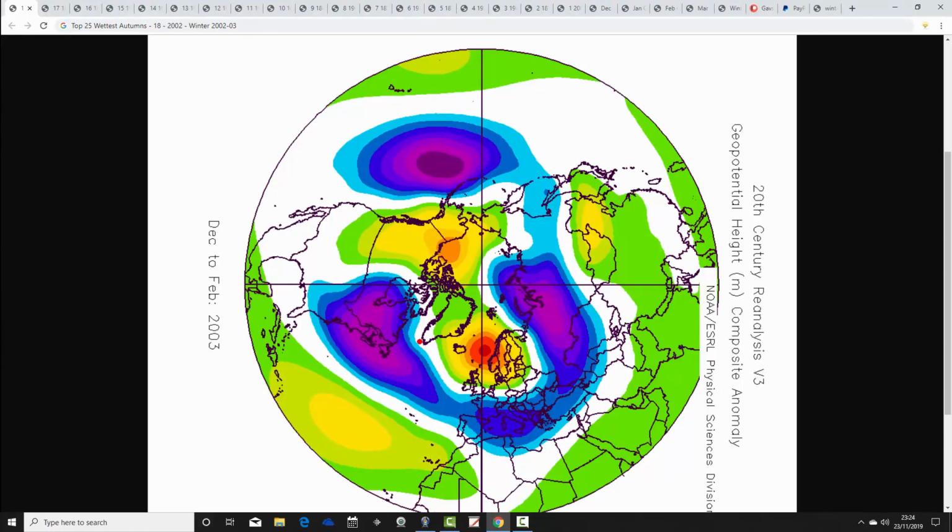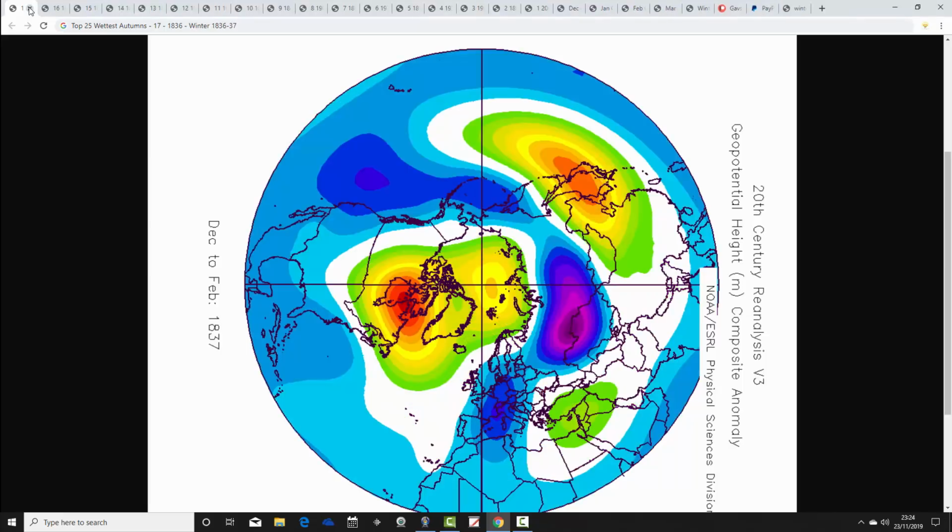Then we have 2002-2003 with, of course, the autumn of 2002 at number 18. This one, again, looks like it should be a cold winter. It isn't, though. It's one of those winters that doesn't quite come together.